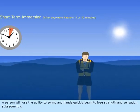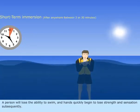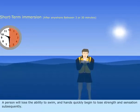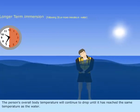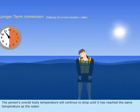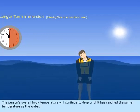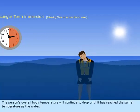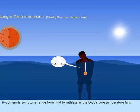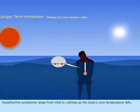A person will lose the ability to swim, and hands quickly begin to lose strength and sensation subsequently. The person's overall body temperature will continue to drop until it has reached the same temperature as the water. Hypothermia symptoms range from mild to severe as the body's core temperature falls.